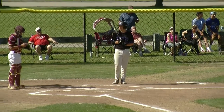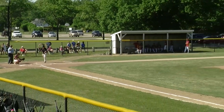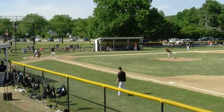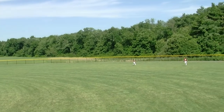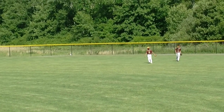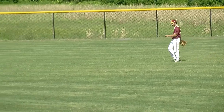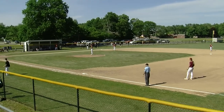And we're back at the bottom of the second. Norton at bat with number 21, Noski. A bomb hit out to center field. And Cardinal Spellman will pick that one up for their first out against Norton. Nice hit from Noski, however. Next up to bat, we have number 8, Giovanello.